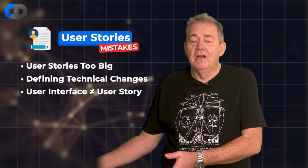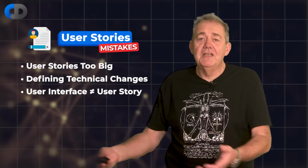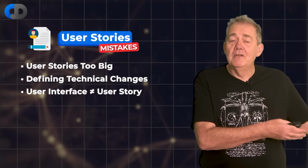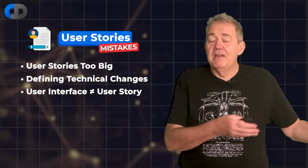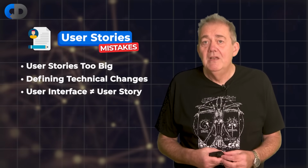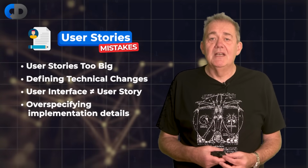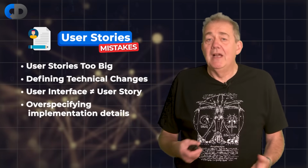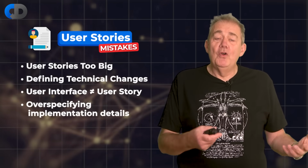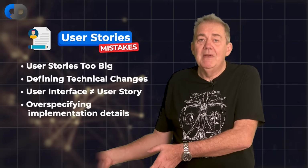A technical person can't do that because they're not thinking about those on an equal footing, and a non-technical person can't do that either for the same reasons, although maybe different versions of not being able to see them from the same perspective. Over-specifying implementation details is a problem and should be avoided. We want to avoid the coupling between the requirements and the implementation.